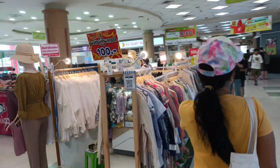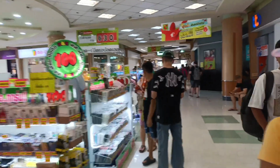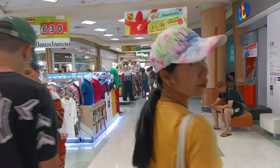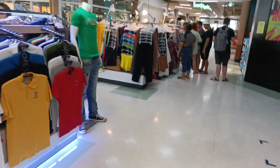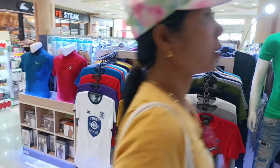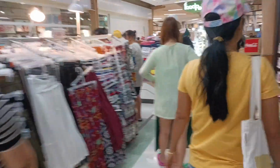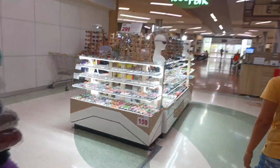More clothing items here. Inside, how many banks have you got here? Three banks. You've got your bank, the government bank, and Bangkok Bank, right? Three banks in this supermarket. Men's clothes here, shirts. We've got girls here. Beauty place here. Cheap glasses here.